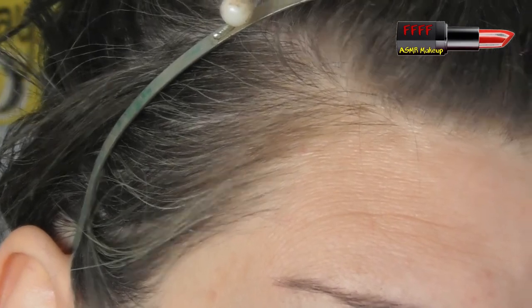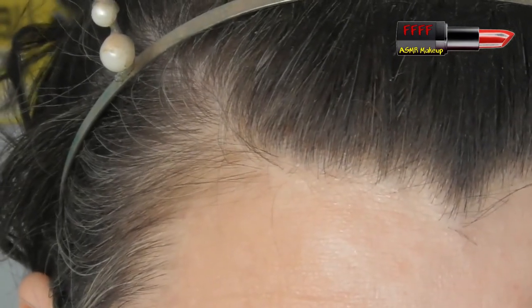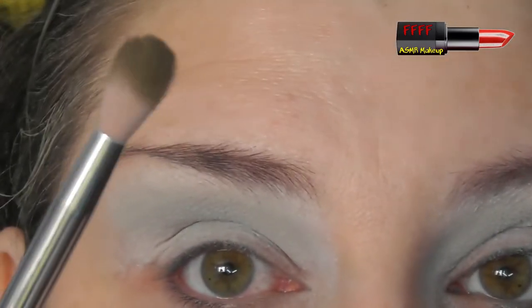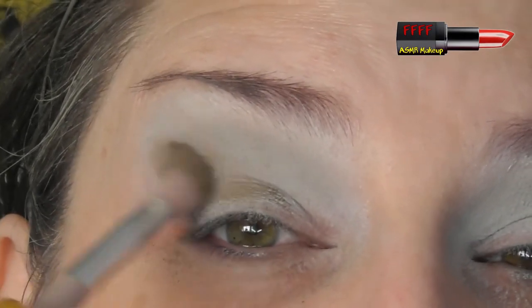I've got a clean washcloth here, I'm just gonna wipe any excess powder off of this before I go into the next colour. Now, which one do I want to go into? I think I'm gonna go into number 5 first, which is this gorgeous olive khaki green. Look at that, isn't that lovely? Now I'm gonna blend that a little bit lower down.